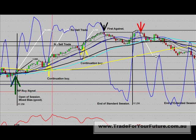Well done. For those that are a little bit more experienced and a little bit more aggressive, you could have taken these signals to a huge return. The first one actually paid 10 points, the second one 6 points, and the third one over 2 points. So call that 18 points. At 5% per point is just on a 90% return in the first hour and a half of the trading session.